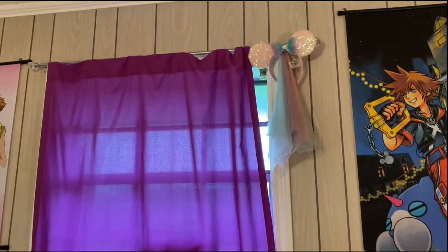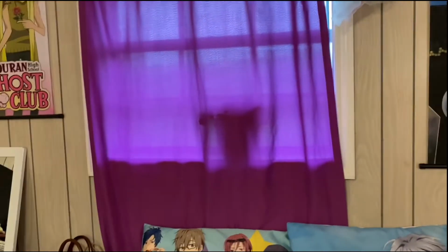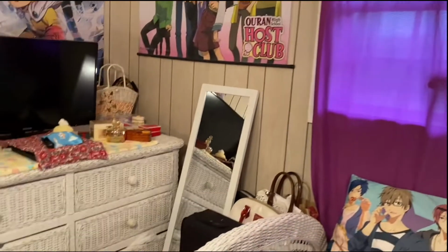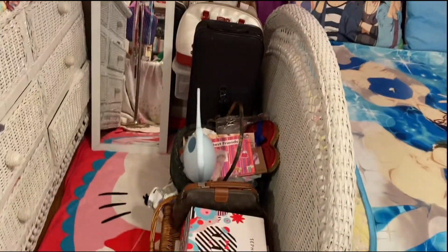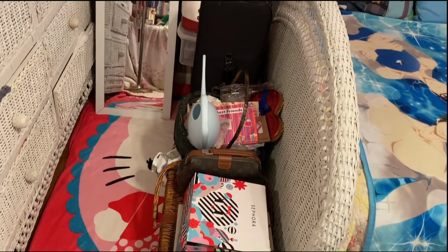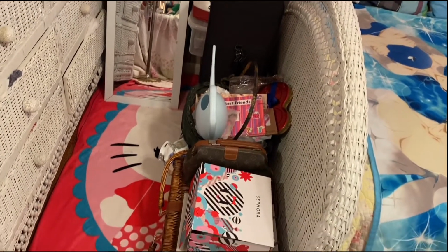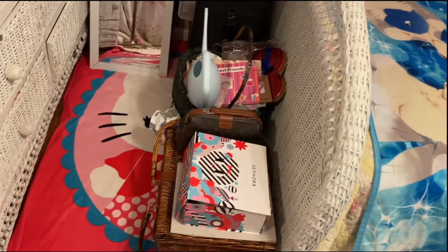And then over here on the window, I just have my Mickey ears from when I went to Disney. And I'm not gonna open that window, but on that window is a Christmas cactus. Okay, now over here we have chaos. I don't know who decided to do this, but I didn't have anywhere else to put this stuff, so I put it here.